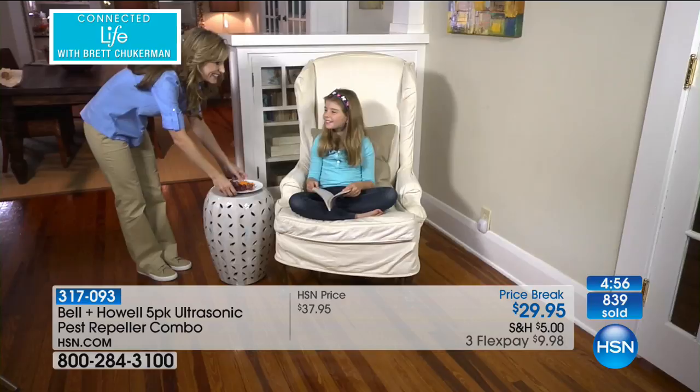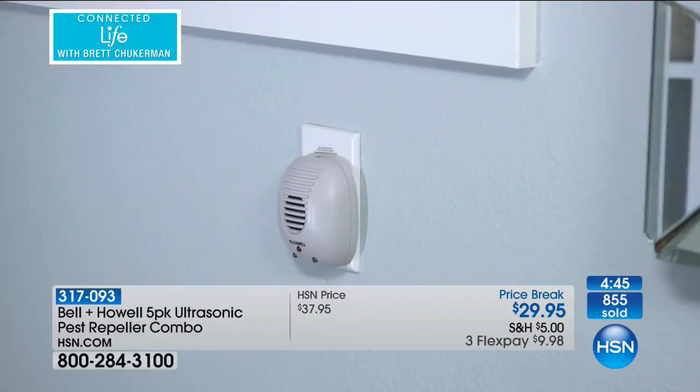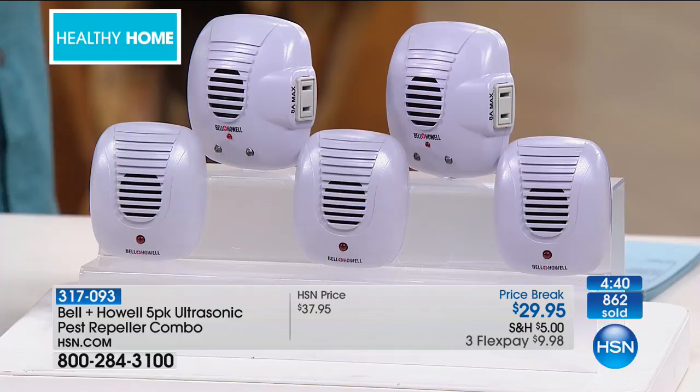Well, if you have an option where you can do something that's chemical-free, that just requires you to plug it in, and for three of them, it doesn't even take up an outlet because you get that extra outlet. I mean, we're talking about something that is just going to be an easier, smarter, better way to do this. In my opinion, and I've been using these for years, we don't have any pest problems anymore.